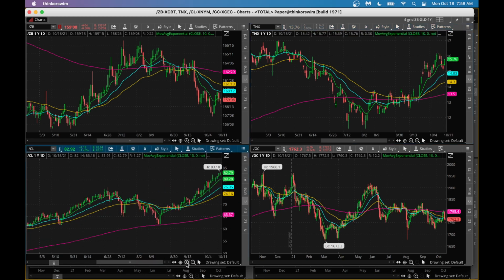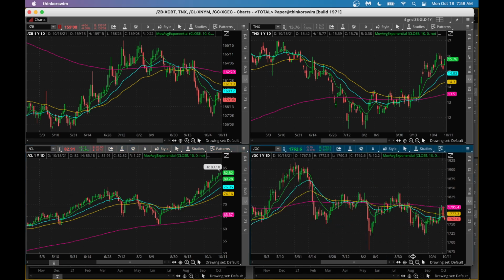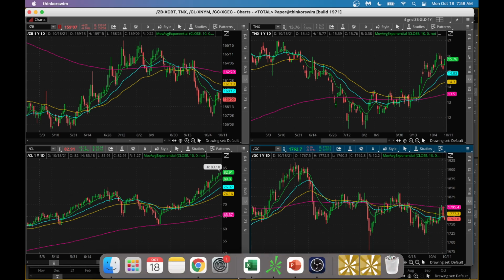And if you look through here, crude oil is a rocket ship. This is causing some inflation pressures on the market. And then you've got gold here. Gold is down. I would be willing to buy some gold names here. Given these are down big, it's good to buy some gold here. So with that, let's jump in and look at some of these stocks.